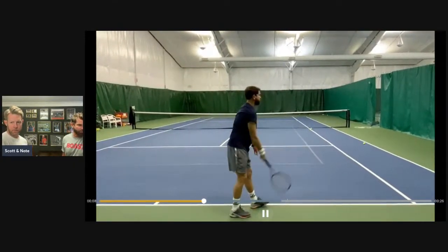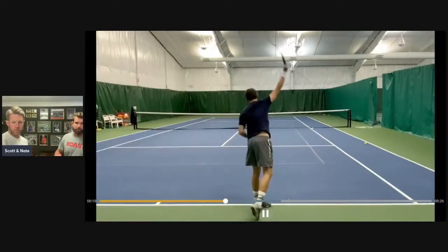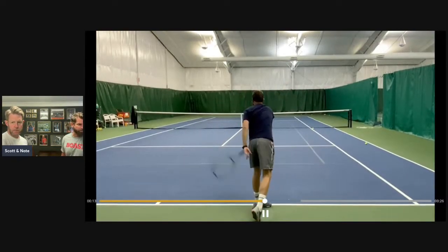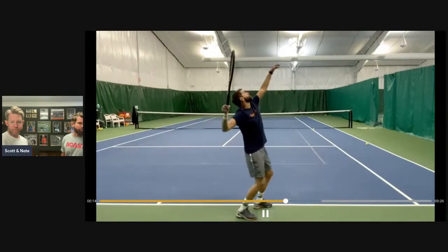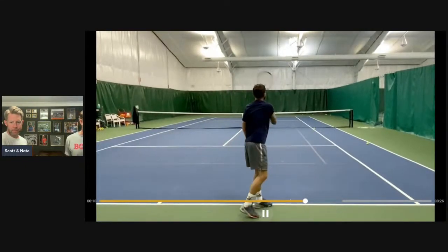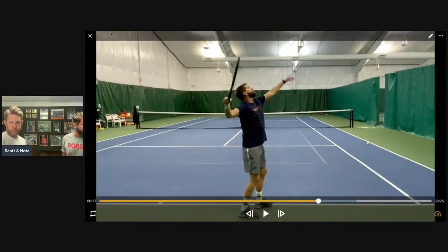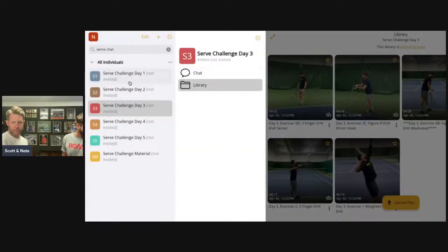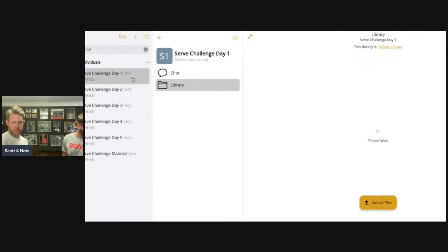And as you're working through what Scott was talking about, this 3-finger drill, I'm simply holding the racket with 3 fingers, and I'm just shifting my weight. Left, right, left. If you want, let me show you this actually on the serve.